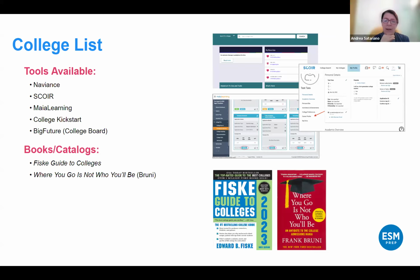And a wonderful read for anyone interested in the college process is a book by Frank Bruni called Where You Go Is Not Who You'll Be. I think all of us as adults understand that we change and grow so much throughout our lives that the college decision of where you matriculate is more about what you do with your experience there than the name on the bumper sticker. There are a lot of ways to be wonderfully healthy and successful in your life at basically any college in the country. So our goal really is to encourage you to just make the most of wherever you are, and that will serve you well.